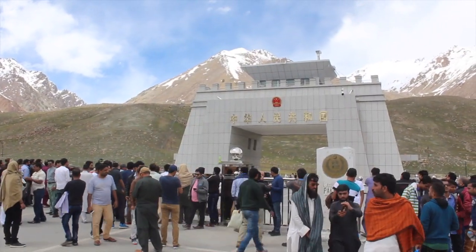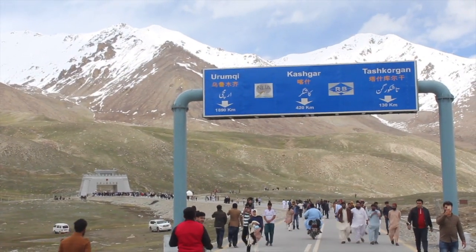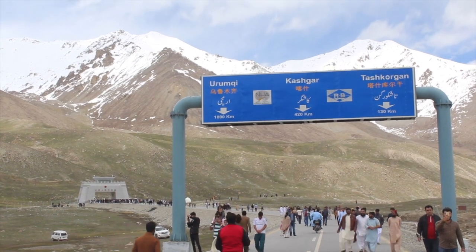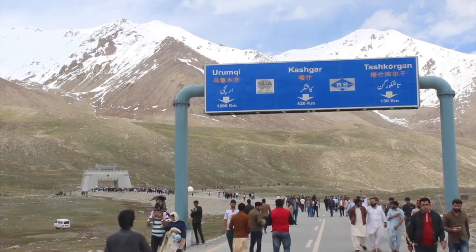Travellers come to the Khunjerab Pass for two reasons. Either to cross the border into China, or as a day trip to say that they've stood at one of the northernmost points of Pakistan, the end of the road, so to speak.